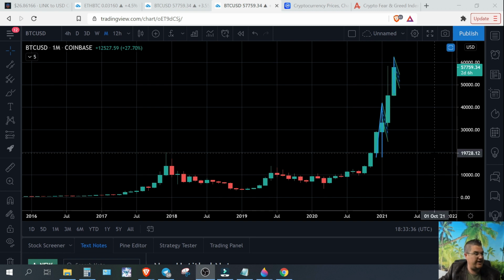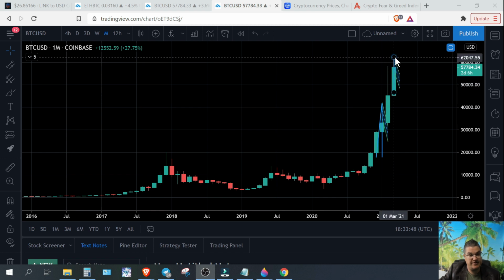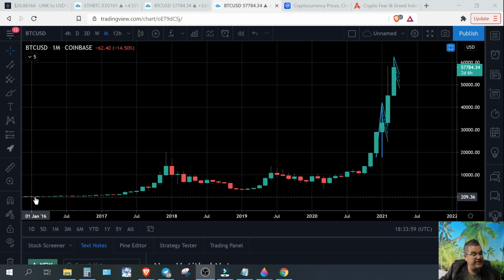So let's go ahead and look at it. As we see the screen now, we're looking at 5 years of Bitcoin's history. This is BTC USD. Can we just take a second to appreciate the move that Bitcoin has done over the past 5 years? I mean, look where we were in 2016. It looks like it's flatlined, right?